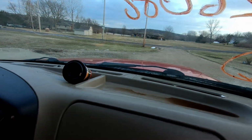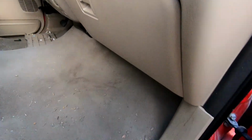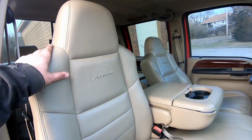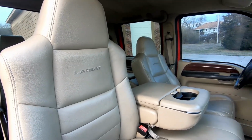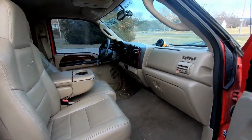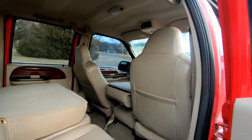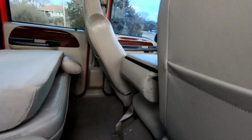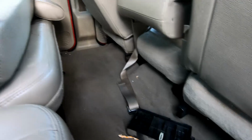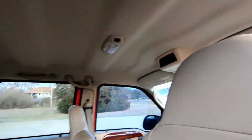Yeah, so we got a nice coffee to go with the truck. Actually, it smells like coffee in here now. Got some mud on the floor we gotta clean up, but we got nice leather seats. This is the Lariat trim. Besides the leather seats and the wood paneling, I'm not sure what else Lariat gives you over an XLT. In the back, of course, we got some more dirty carpet. There's a fuse box lid, and we got a bag of bolts down there. I'm not sure to what. And the headliner's actually clean.